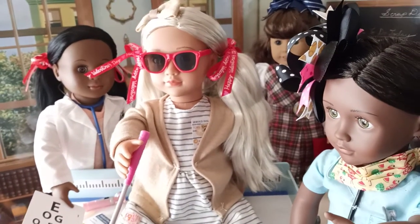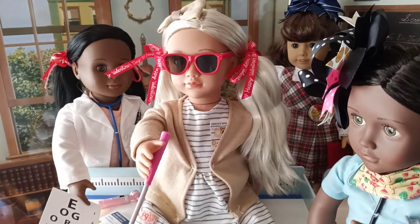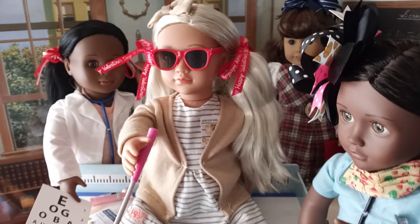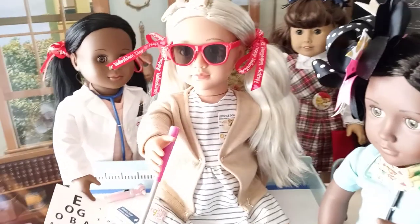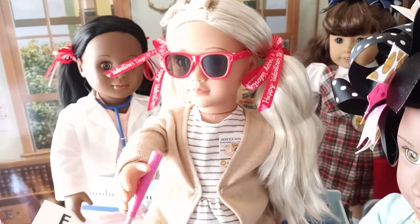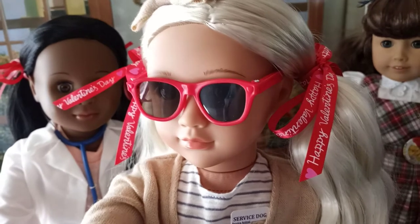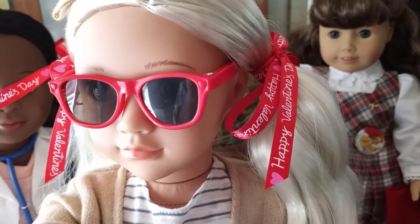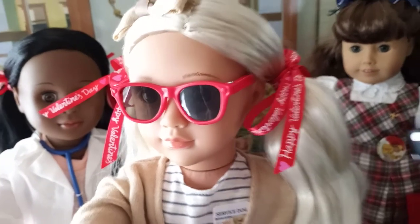Now, I did gift Marlow a couple of things because I really wanted her to stand out. Even though I wanted to keep her intact, I still wanted to give her some hair bows, and I wanted to make sure that they were red. The only red hair bows I had at the time were the Happy Valentine's Day hair bows. I did that because if you look at her glasses, they have little hearts right there in the corners. You can probably see it better on this side, that's a heart. So I really like that.